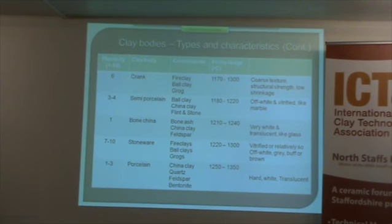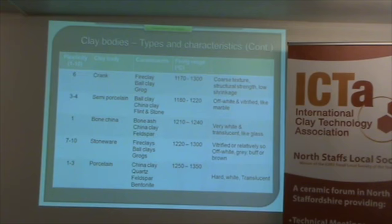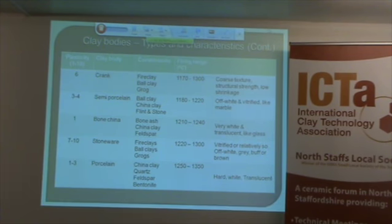Crank bodies are very popular for people who want to construct slab-built pottery, architectural items, things of fairly thick cross-section, where you want a significant amount of grog so as to reduce the shrinkage, the wet to dry shrinkage, to a low figure. But to retain workability, you need a pretty plastic base to carry that amount of grog. And in crank clays, the grog contents can be up at 40% or more. So that's a lot of grog in the clay body. And crank clays are characterised with a coarse texture and structurally strong and low shrinkage.